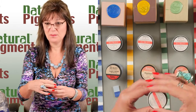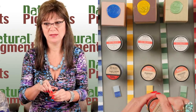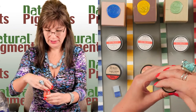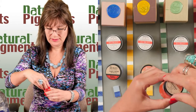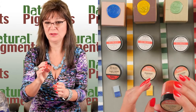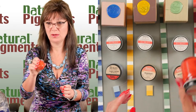The cinnabar does dry medium time, and that's how pigment. What's the slowest drying of that? Slowest drying. One second. So yeah, I will show right now. Okay. This is the cinnabar pigment. And like I said, 10 grams of cinnabar is $40. So you really, really have a bargain here.